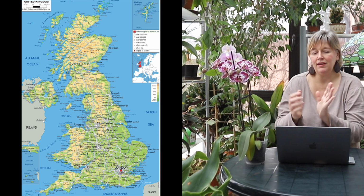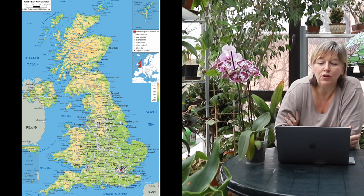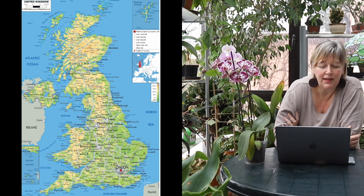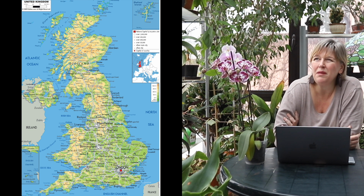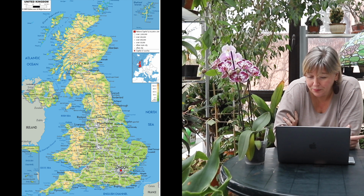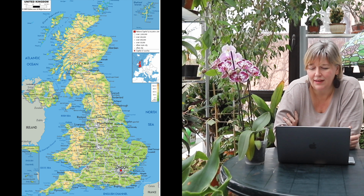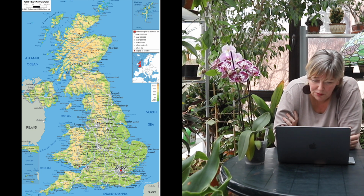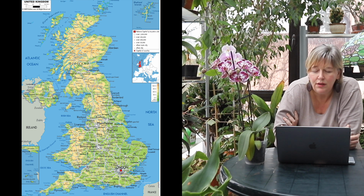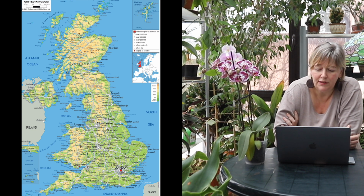So first it was completely united with continental Europe. Then when the ice started melting, there became a kind of marshy bridge between the continental Europe and Great Britain, and then even this bridge was flooded. So what we have is the English Channel in the south, with the narrowest place between Dover and Calais in the Strait of Dover.